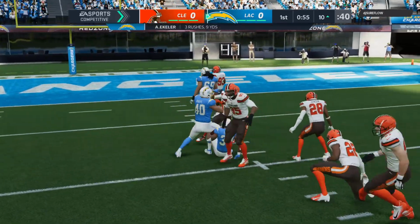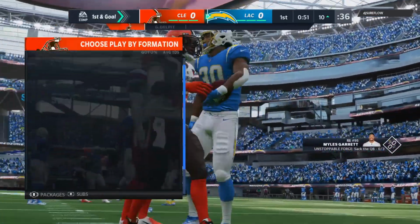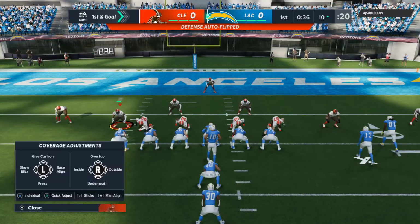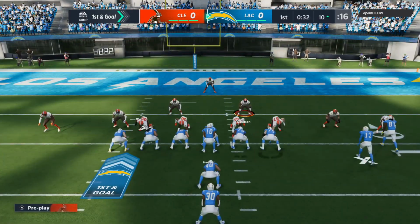On 2nd down, Ekeler. And he'll get it here to the 10-yard line. Well, there's plenty of real estate for him to maneuver on that run, and let's face it, it shouldn't be a surprise. He's one of the better backs in the league. Had to come into this game with the idea, slow him down, otherwise it's going to be a long afternoon.